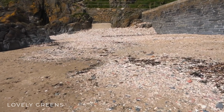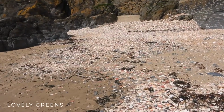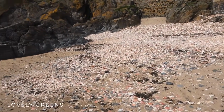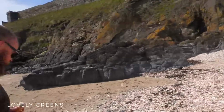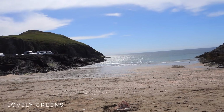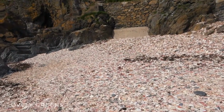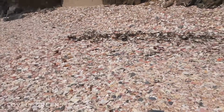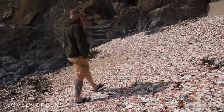The reason that there are so many shells on this beach is that the scallops are harvested, and then the shells are actually dumped into the sea over there off the cliffs. And then they're washed up onto this beach by storms and the waves. And look at this, this is just a mountain of shells over in this corner of the beach.